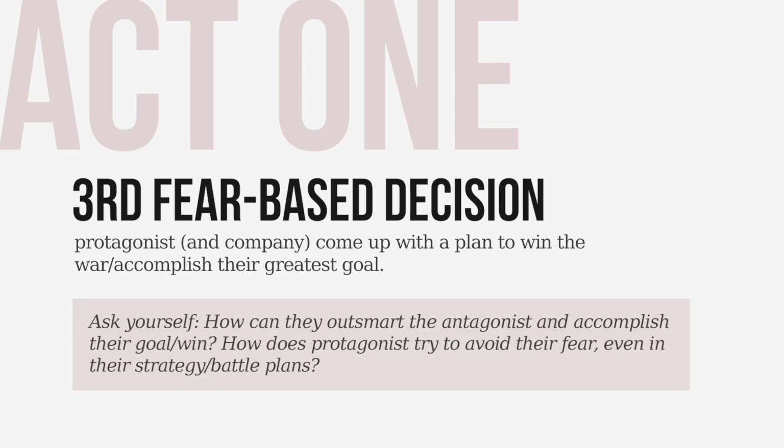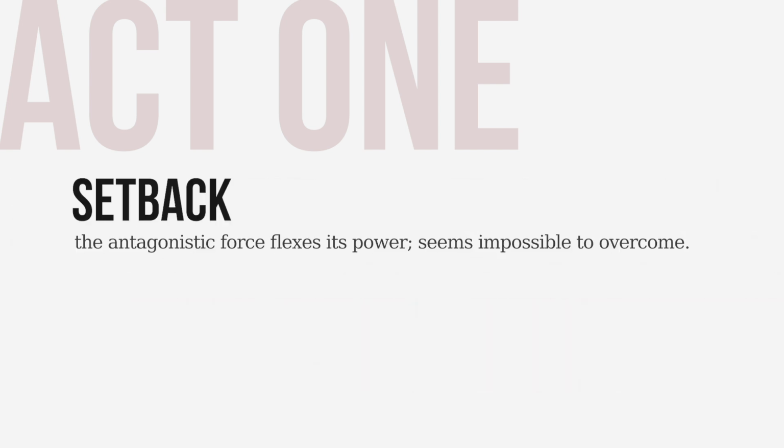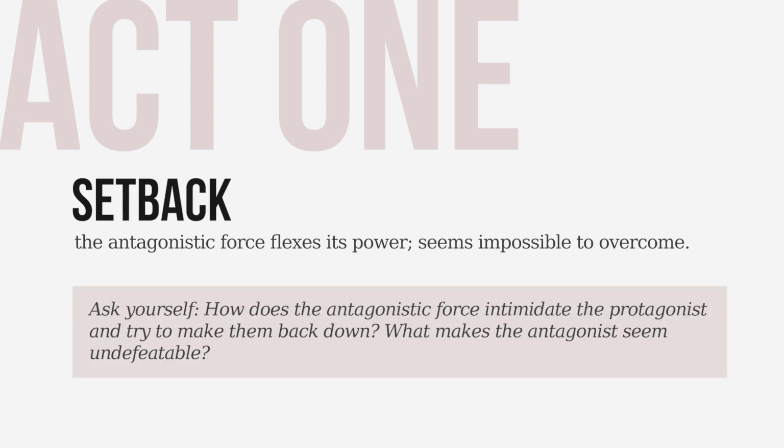Ask yourself, how can they outsmart the antagonist and accomplish their goal or win? How does protagonist try to avoid their fear even in their strategy or battle plans? Setback. The antagonistic force flexes its power, seems impossible to overcome. Ask yourself, how does the antagonistic force intimidate the protagonist and try to make them back down? What makes the antagonist seem undefeatable?